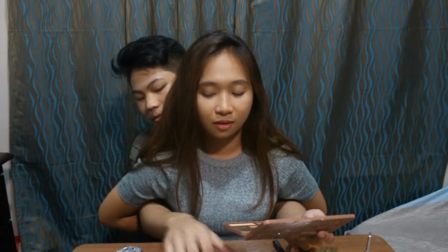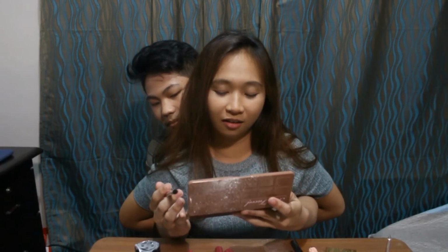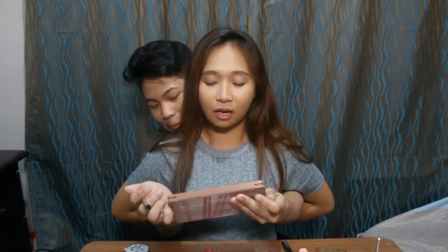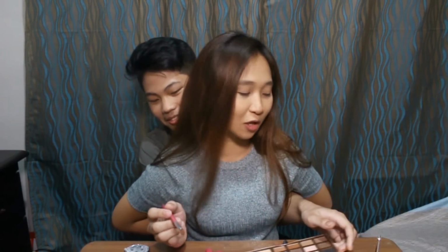Eyeshadow. Let's do a smoky eye brush. This one, no. This one, maybe. This brush first. Brown. Let's use the peanut butter shade. Oh, sorry guys, nobody's perfect.